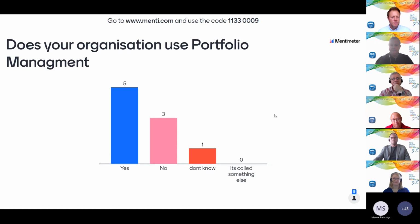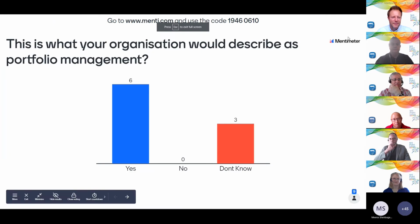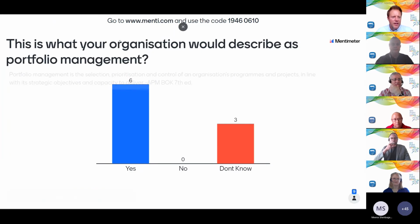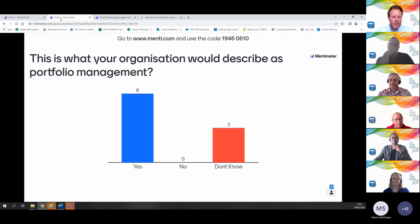Thanks, Mina. Do we have the next poll? Yep. Lovely. Thank you, Mina. Is this what your organisation would describe as portfolio management? We actually took that from the Body of Knowledge 7th edition, and it has a line as to how that would be described. We've got 9 votes on that at the moment, 3 of which aren't sure, and that's absolutely fine. With these polls, you're never quite sure which end of the scale you're on, but it's always good to get a taste for that. Thanks very much for participating in that one.